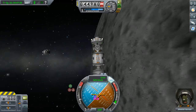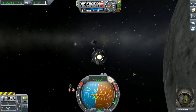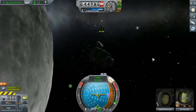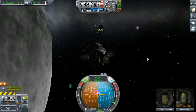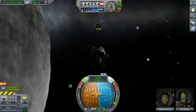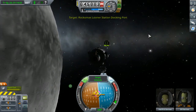Yeah, this had no fuel in it anyway. And rotate the station, the bottom of the station, to face the lander. There we go. Okay, back to the lander. Turn the RCS off for the turn. Now let's move ourselves towards it. Sweet. And we are targeting the docking node.